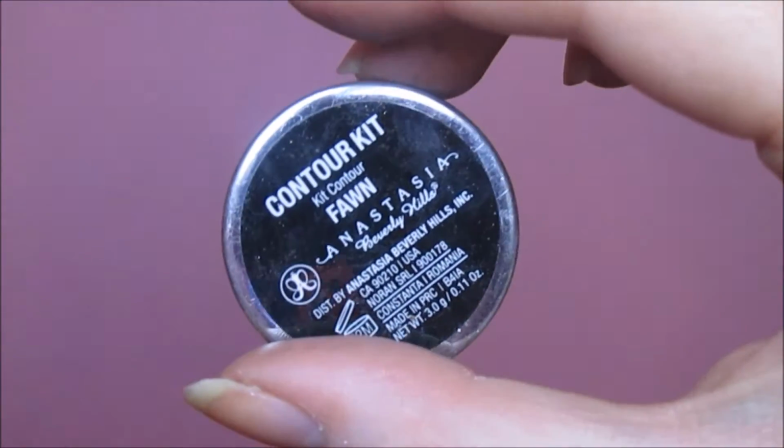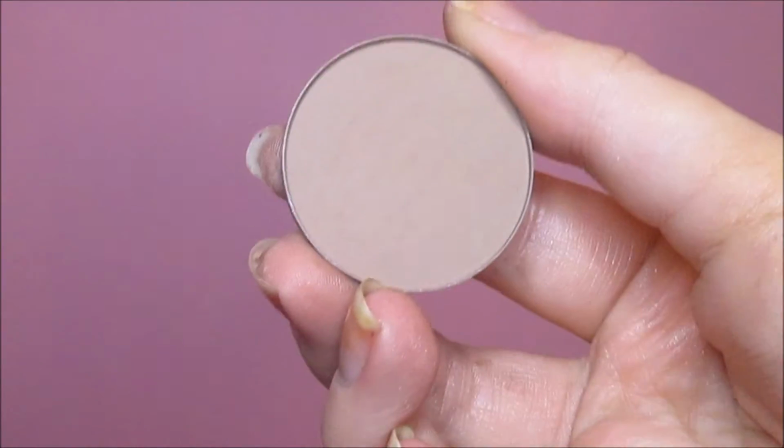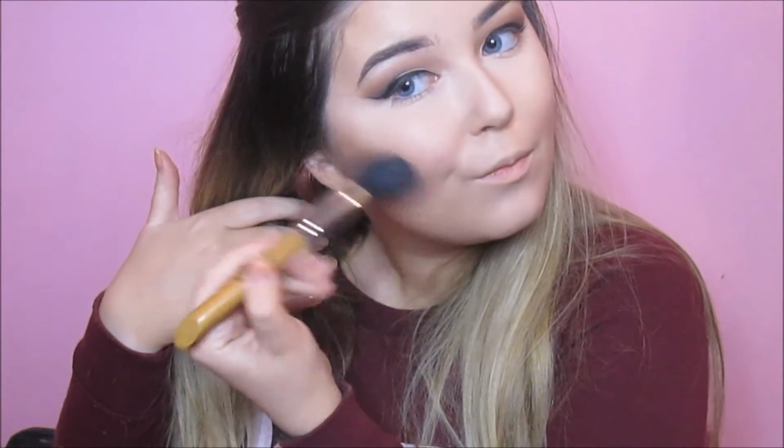To contour, I'm taking the Anastasia powder in Fawn, and I'm just going to contour my cheekbones and my jawline and just place a little bit around my forehead again. And then I'm going in with the NYX blush in Taupe and chiseling out my cheekbone area. I'm also going to pop a little bit underneath my lip and down either side of my nose just to slim it a little bit. Then I went in with a tiny bit of my Collection powder and just dusted that underneath my contour to just sharpen it up a tiny bit.